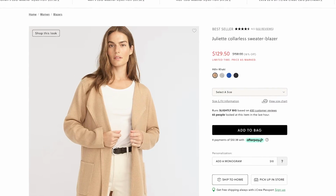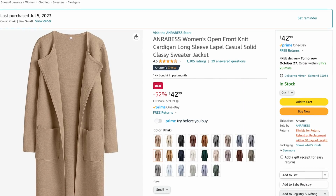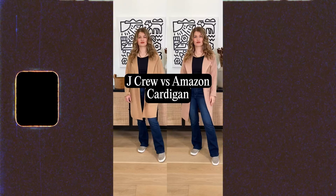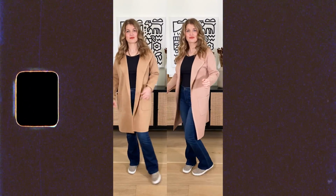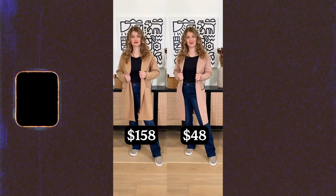So this is the J. Crew one and then the Amazon one. I ended up keeping the Amazon one with this comparison. You've probably seen this one in videos past for me styling this, and I always styled the Amazon one. I feel like the quality difference in these is pretty minimal for the price difference. The J. Crew one is much more expensive and it does lay a little bit nicer and it is more of an oversized fit. So I have this small in both of these. You can see that the J. Crew one does have a little bit more fabric to it. So you could even probably size down in that one, or if you wanted to layer it over some thicker things, then that would work for that sizing.